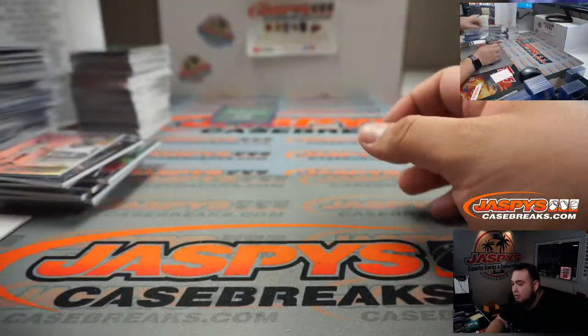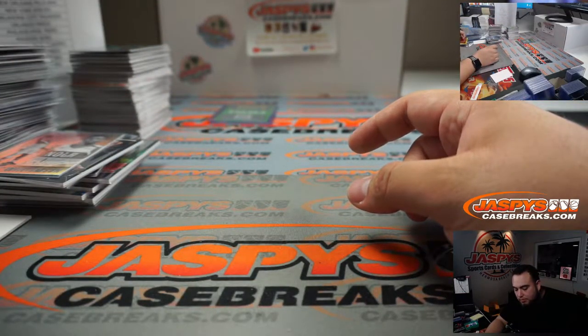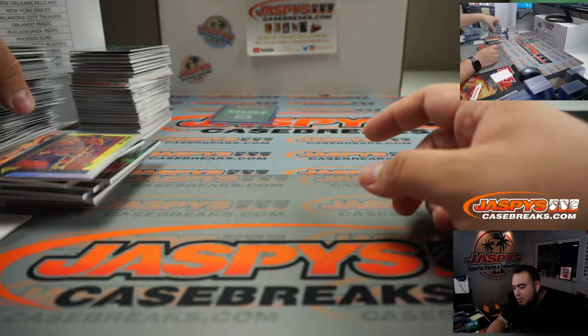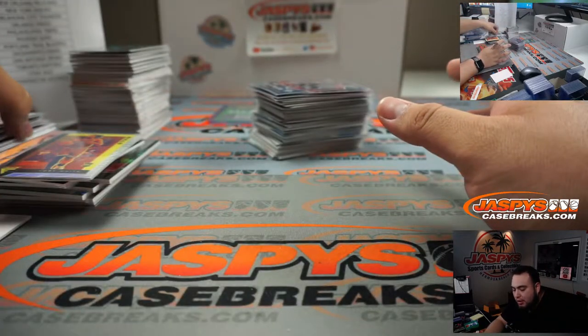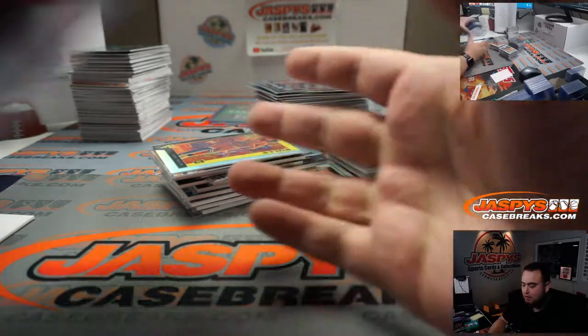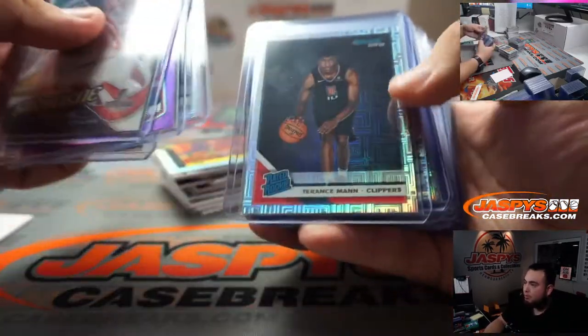Very nice. Remember, that whole stack right there will be penny sleeved and top loaded. So there you go, everybody. All of these right here, guys, will all be top loaded. You have this whole ginormous stack here that's already penny sleeved for you guys. And of course, here are all the autos, some of the bigger hits from the break itself.